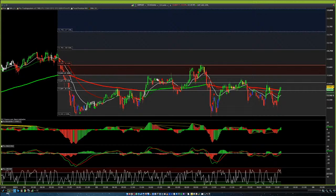So carve up your charts like this, put your 764 on it, look at how price reacts at that level, and you'll see time and time again this sort of thing happens. Boom. Bang. So yeah, there we go. Hopefully that helps you a little bit.